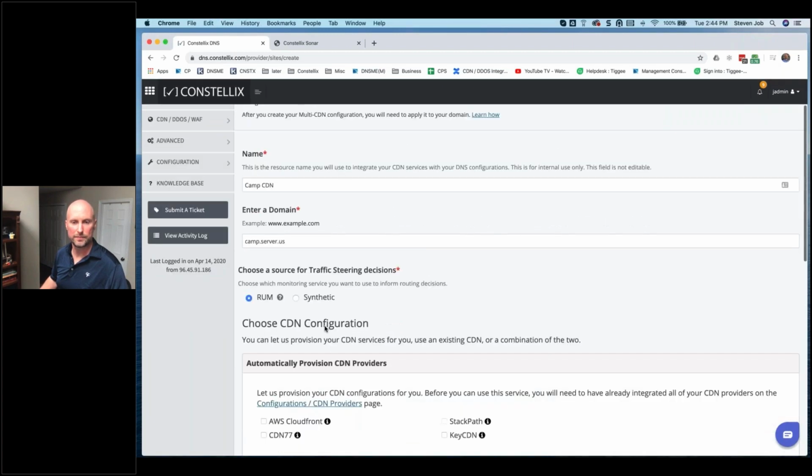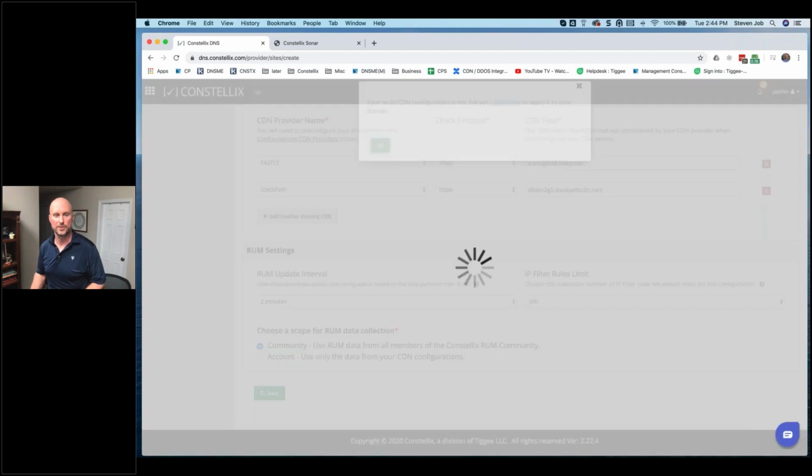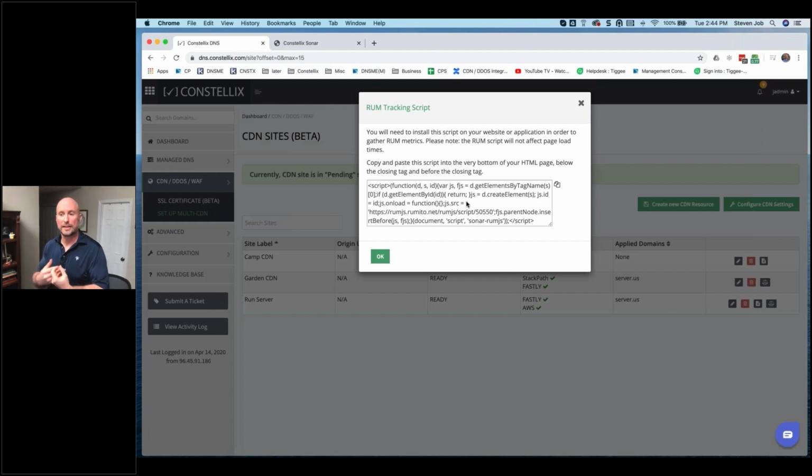And I'm going to do RUM just to keep it. I'm going to use community data just so I can gather the data from all the rest of the users. And this is going to be set up. But what this is pretty much going to do now is, if you look at this one that's set up, we're going to give you a JavaScript.